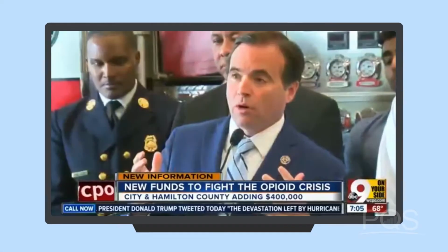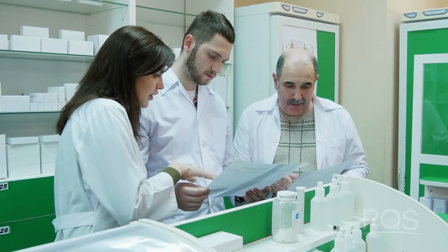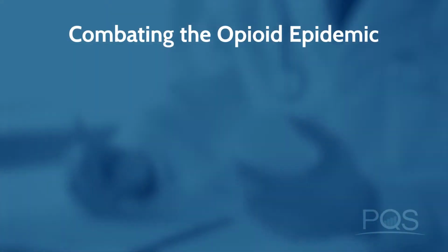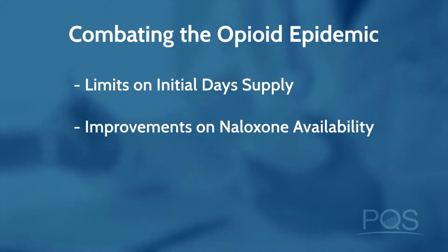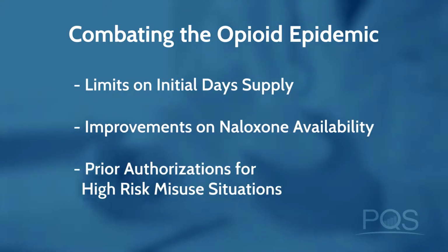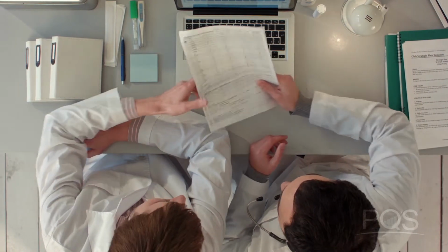Opioid misuse and abuse may be one of the most significant public health issues of our lifetime. Pharmacists are on the front lines combating the opioid epidemic. We now have limits on initial day supply, improvements in naloxone availability, and prior authorizations for high-risk misuse situations. What else can be done to ensure we are on the right track?